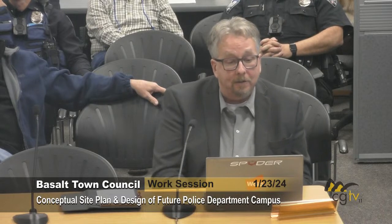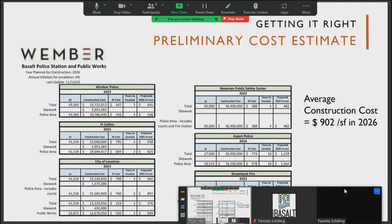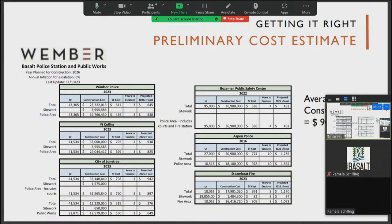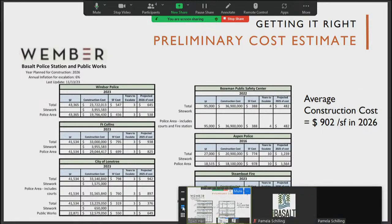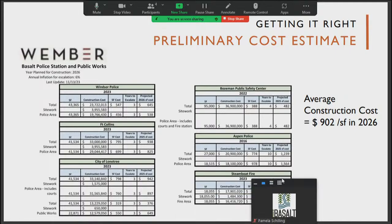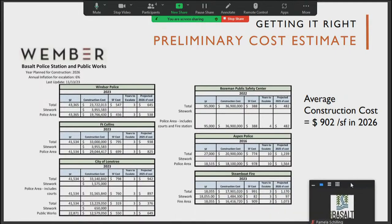So we did reach out to Wember Construction, who does a lot of work in the area, and he had done some analysis on other police stations and other public safety facilities that he was involved with. Again, they range from Windsor Police, projecting out to 2026 at $645 a square foot, all the way up to Aspen Police, which in today's dollars would be about $1,500 a square foot. So there's a range there.